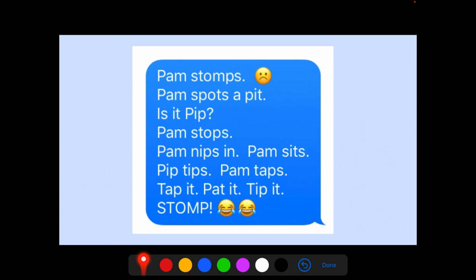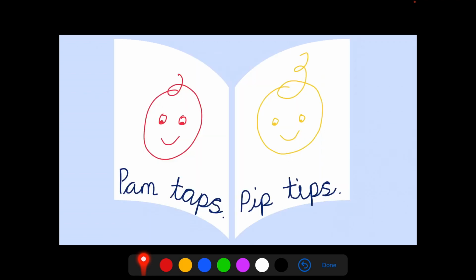You have a go at writing an emoji story. You could send it to somebody or read it to somebody. You might prefer to write a book and illustrate your booklet with your own pictures.